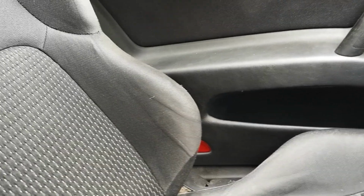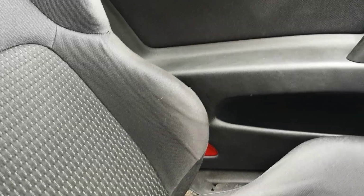These seats are pretty nice. They're relatively aggressive, which is good because I'm pretty thin, so I want to fit tightly in seats. But that is annoying, and getting in the car every time I feel like I'm scratching myself slowly.